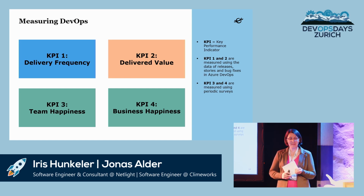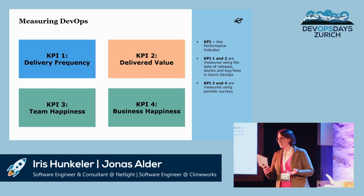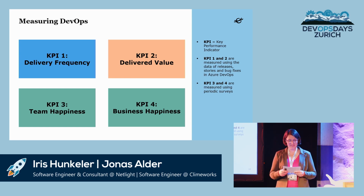KPI number 3, team happiness. Because it would be nice to also have some fun, right? KPI number 4, not only our team should be having fun, also our business should be happy with what we're doing and how we're doing this.